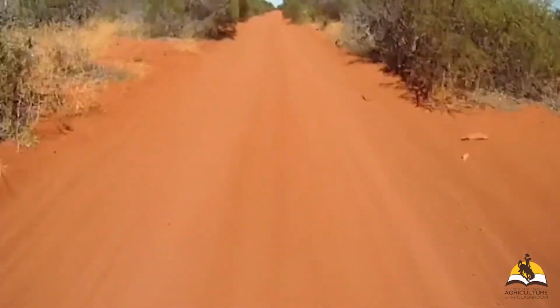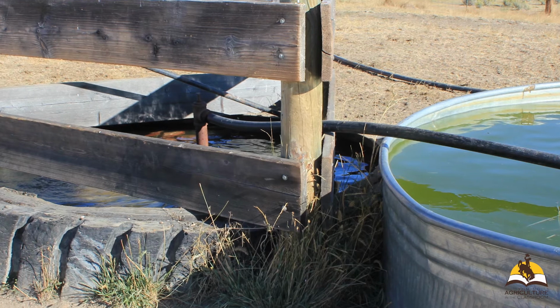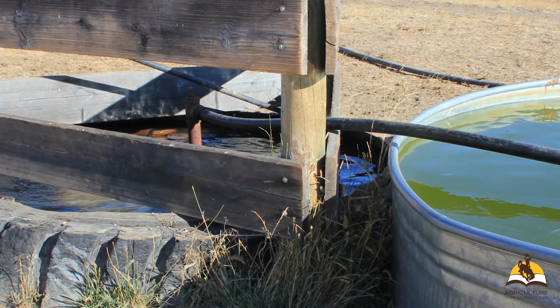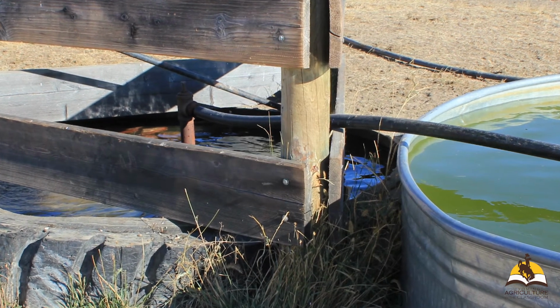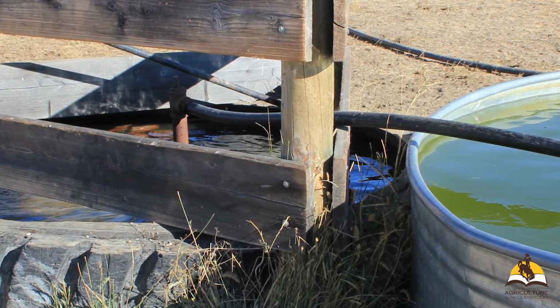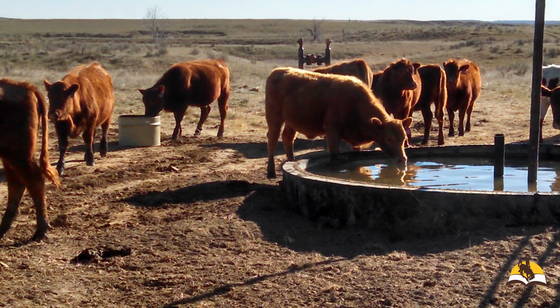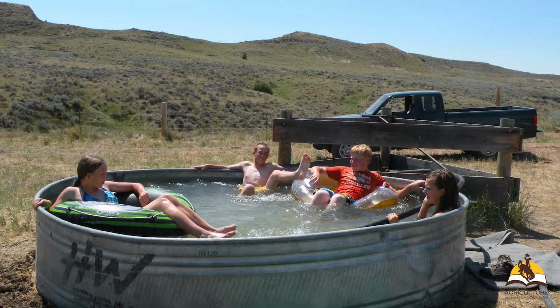So what we did in working with those companies was help decide where we wanted stock water tanks, how the reservoirs worked, and how they did the pipelines for the water and the gas. The thought was that at some point down the road when they left, we would still have a usable pipeline and continue to develop a water system that would help the ranch.